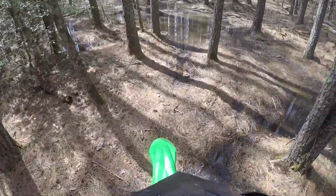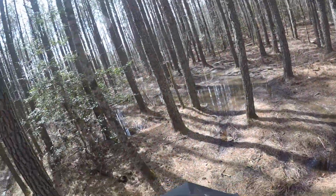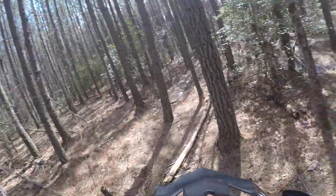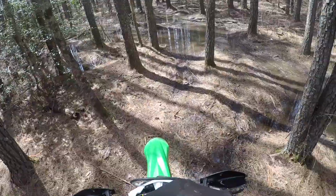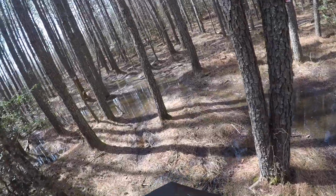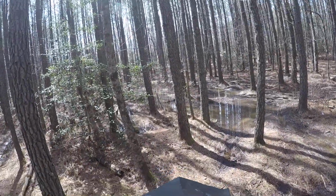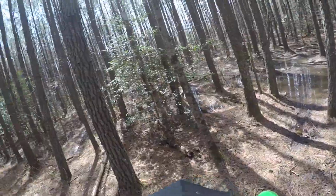Come up to a big swampy area. The video doesn't really do it justice, but basically I'm surrounded by water pits and I'm trying to figure out which route to take, which line to take. It ends up not being too difficult, but I definitely didn't want to go to my right because it was really, really soggy there.